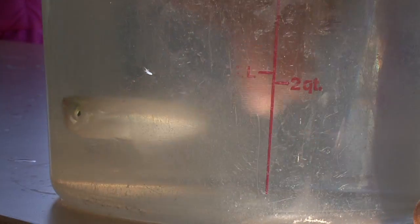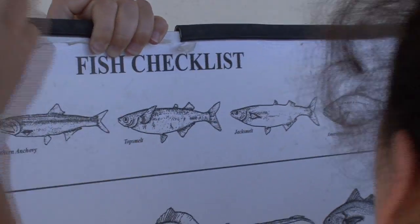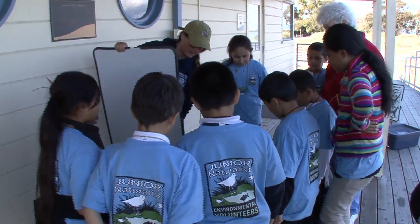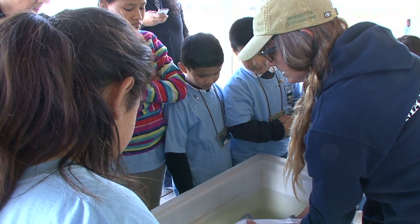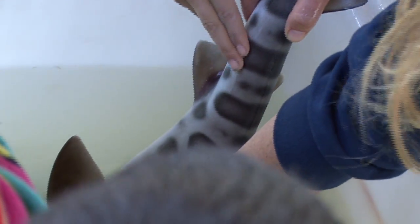Sophia has a huge mouth. Does your fish have a huge mouth? Oh, we have found our fish. Top smell, very nice. Right, so here's our leopard shark. So what I'm going to do is I'm going to pick it up and then I'm going to turn it upside down so we can see. So I want you to see its mouth. You can see its mouth and how it's at the bottom right there. It doesn't feel the same. How does it feel different?